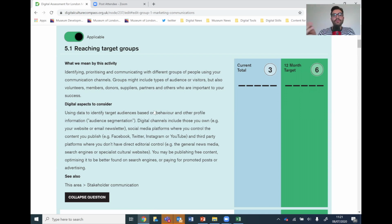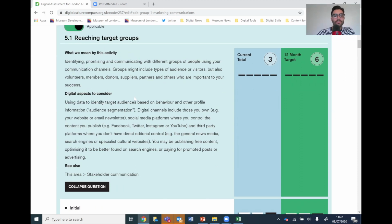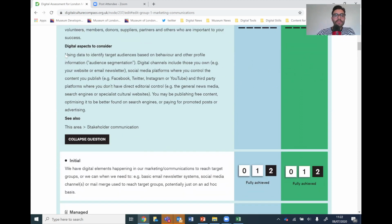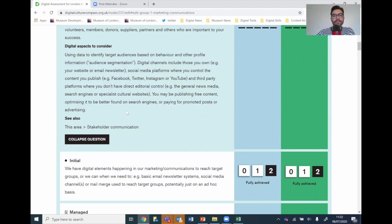email marketing, but it can also include digital aspects of more traditional forms of marketing as well. So if you do leaflets, there is a sort of digital aspect in the design of those leaflets. So you could theoretically include that as well. But thinking about target groups specifically, they've also got here things to consider when you're answering that question.